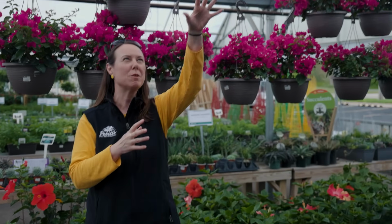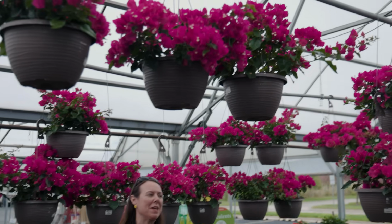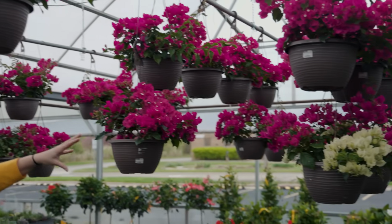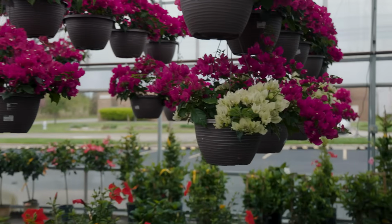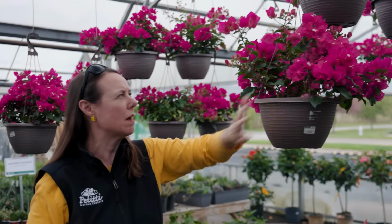Right now we are in the tropical options, so there are bougainvillea hanging all around here. We have the beautiful fuchsia, standard classic color fuchsia, bougainvillea, not fuchsia plants, but the fuchsia colored type. And then also there's a beautiful mix right here with the white and also that beautiful fuchsia. And it looks like there's a little bit of pink, but I think this is just a little bit of fading with this fuchsia color.